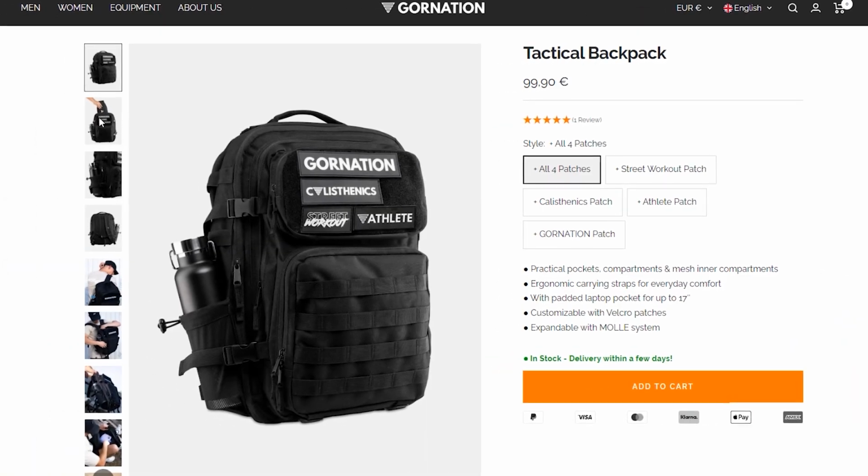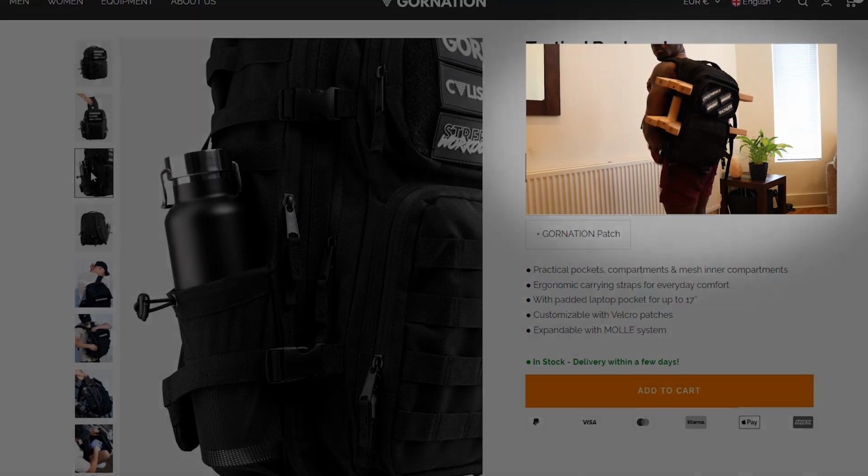Getting a good-sized bag with some straps on it. You can get a skateboard bag as well. That will probably work as well. Or this Gornation bag is also suited to carrying your Parallettes.